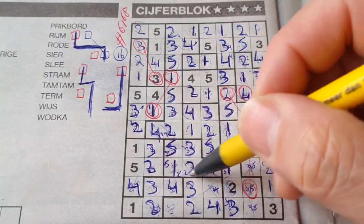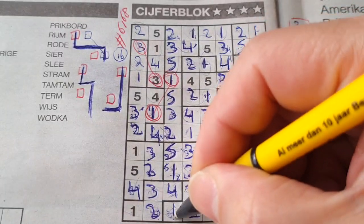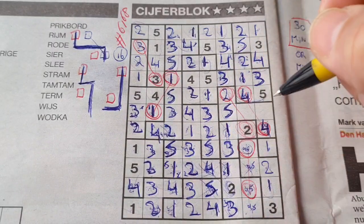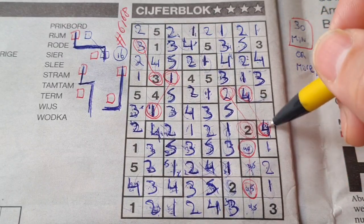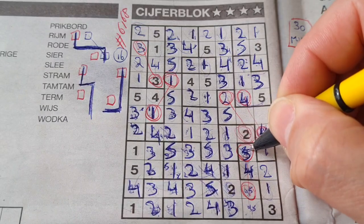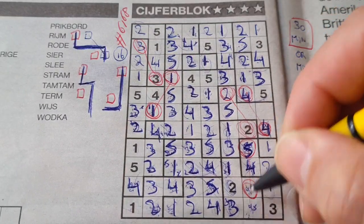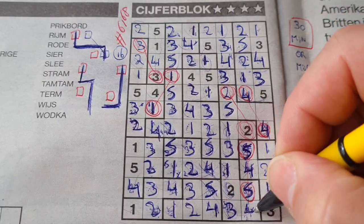2 numbers left for numbers 1 and a 5. We have a 1 there, so no 1 there. 1 should be here, and a 5 goes there. 4 and a 5, we have a 4 now, so no 4 there. 4 should be here. And the 5 goes there, and this box is connected with that box, should be also a 5. One box left in this area for number 4.